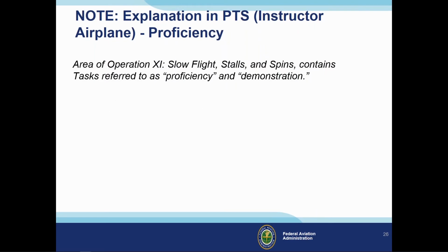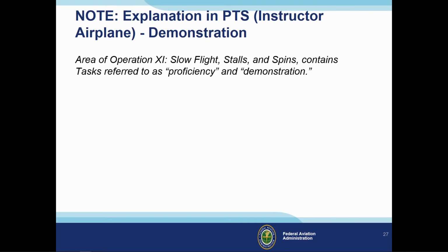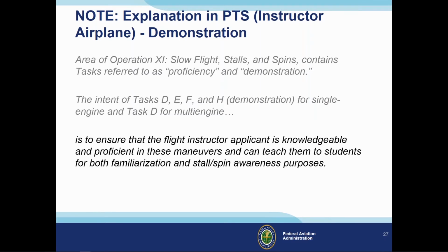I've already talked about this, but we have it in the instructor practical test standards, when we talk about the proficiency that is required. And on the demonstration ones, this is to ensure that the applicant is knowledgeable and proficient in these maneuvers and can teach them to students for both familiarization and stall awareness purposes. That's one of the big bottom lines here, folks. That's what we're trying to do with the demonstration stalls: use them with all pilots to help with their familiarization and stall spin awareness.